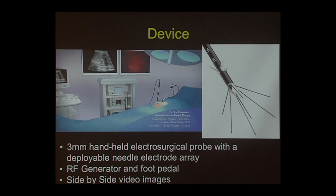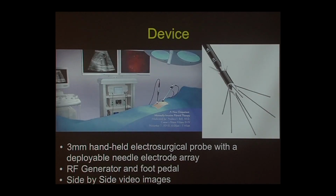a laparoscopic ultrasound transducer. So it's an ultrasound that actually is right up against the fibroid to be able to look at the fibroid. And you can see the image on the left side is the ultrasound image of the fibroid, and the image on the right side is the laparoscopic image.